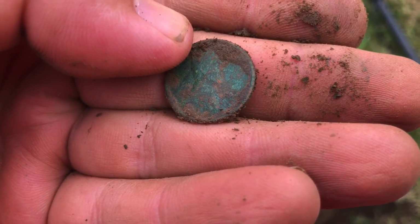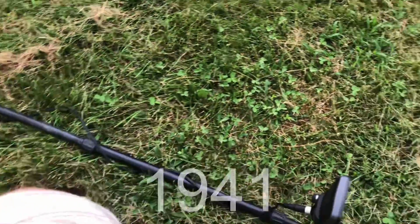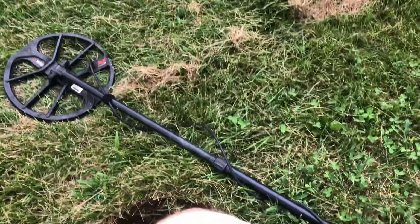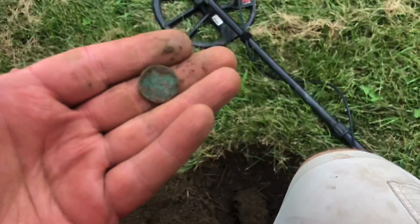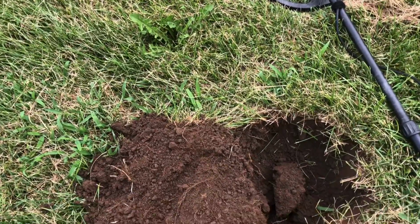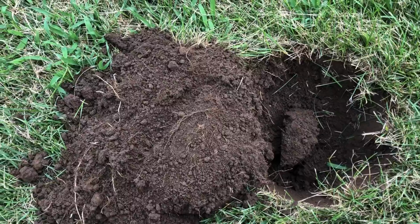Let's see, 1940 something. Very cool. I tell you what, there really is a lot of targets out here at the tannery. Just most of them are lots of good sounding trash. And I gotta say, that Equinox, man, when it gets over a coin, it goes to singing. And I mean, it just got a sound that just screams coin. And I appreciate that. So pluck that one out, and I know I've been over it 100 times.